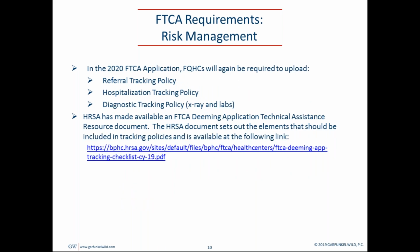As last year, the 2020 FTCA application requires you to upload your referral tracking policy, hospitalization tracking policy, and lab and x-ray policy. HRSA has made available on their website an FTCA Deeming application TA resource document. The link is provided, and again, you'll have the slides afterwards if you want to check it out. Right, but just understand that what's in that document is much more than is required. There's a lot of just recommended in there, so you don't have to follow everything that's in there. If we have reviewed your policies and updated your policies in the last year, then you're fine. This is just a resource in case you're looking for more information.